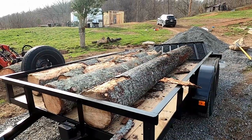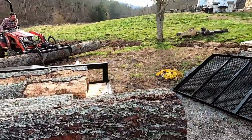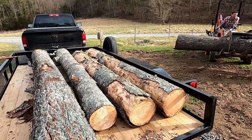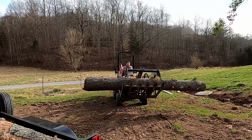So we got a trailer. John found a good excuse to get one. Thanks to Linda and Colin at the campground, we had to get these logs back somehow. Now we're getting them off the trailer and up to the mill.